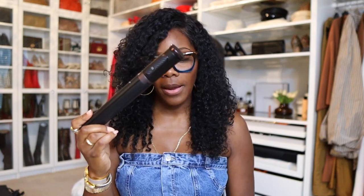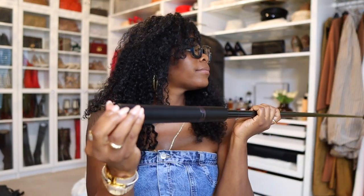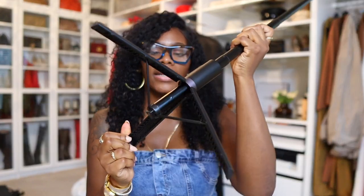A trusty tripod. The reason why I like this particular tripod is because it is very compact and it goes up to about 6 feet tall. So when you open it up, it stretches, it stretches, it stretches. And then this part here opens up. You can stand it up.